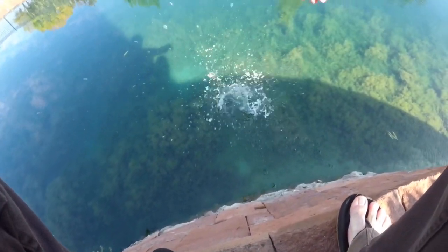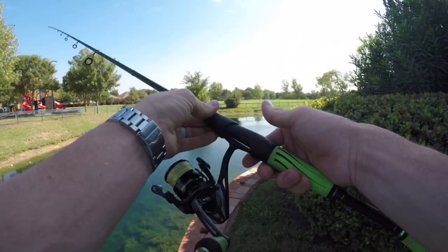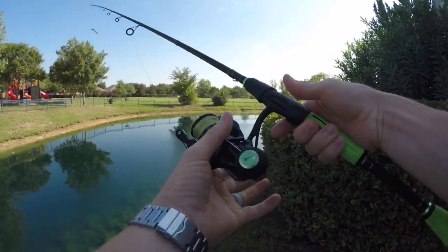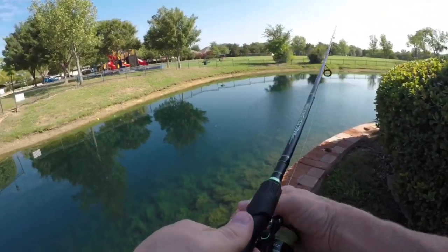All right, what do you say we fix this sucker up? I think we found the hot spot. I noticed that this is loose. Tighten that sucker up so my reel doesn't pop off of here. And we fixed the worm. Let's get right back in there.